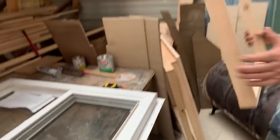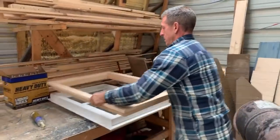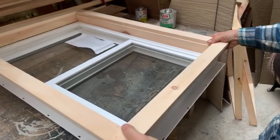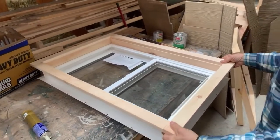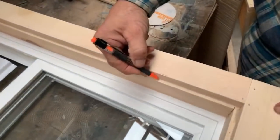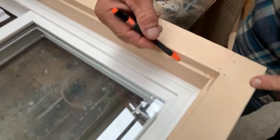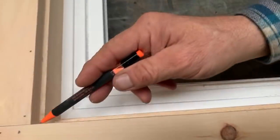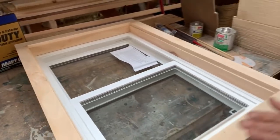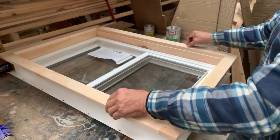Let me show you the finished product. So now, this window sits right on top of that window. See that? And you see this reveal right here? That's what we have, the full length of the window, all the way around. We call it a reveal. Now, once you establish that, look, the window trim's the same: bottom first, sides, and top.